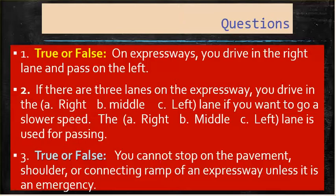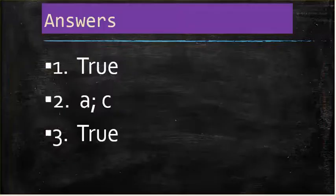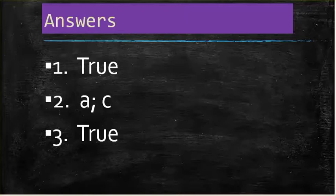Number 3, true or false? You cannot stop on the pavement, shoulder, or connecting ramp of an expressway unless it is an emergency. Number 1 was true. Number 2 was A and then C. Number 3 was true.